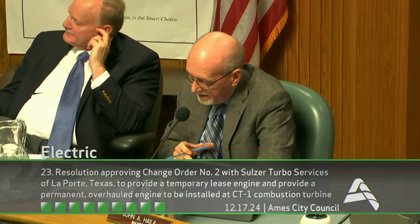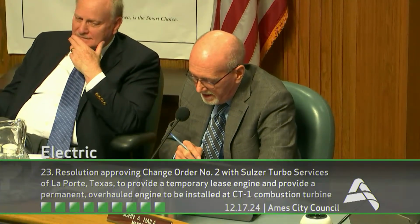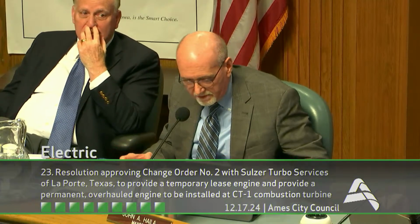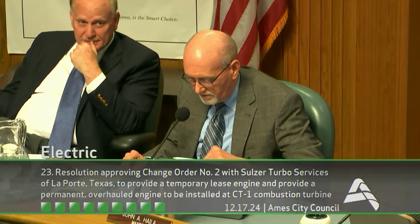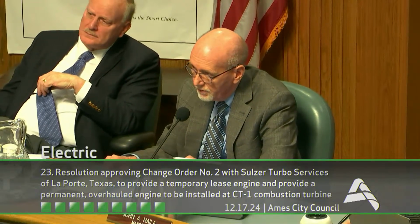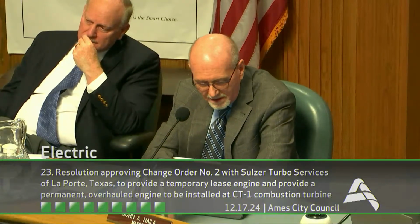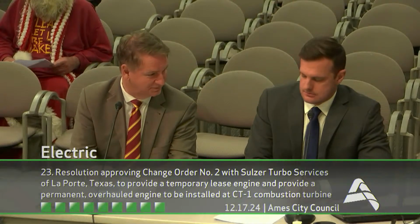Resolution approving change order with Sulzer Turbo Services of LaPorte, Texas. And council, you should have received an updated item number 23 via email. That's also been posted on the city's website. There were some minor changes to the monetary amounts in the proposed change order. So with that, we'll turn it over to Mr. Com and Mr. Spence. Good evening, gentlemen. Good evening.